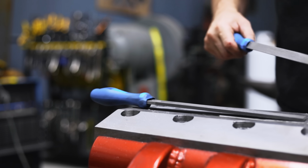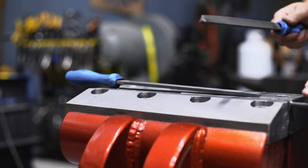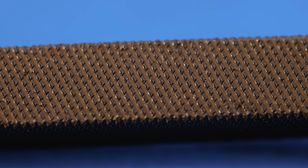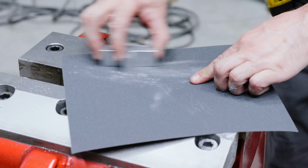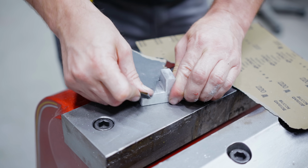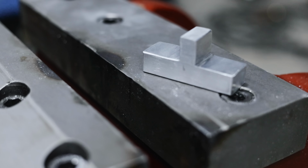So I have the majority of the saw marks all cut out with the aluminum roughing file. I'm going to switch to this set of Pferd files so it gets coarser and finer, and then you can get your surface finish accordingly. So I'm going to switch to the number 2 around all the edges. The last step I want to do on the block, I'm just going to hit it with some 220 sandpaper. We got the block done.